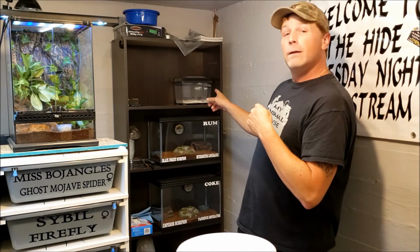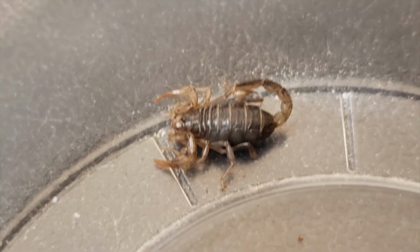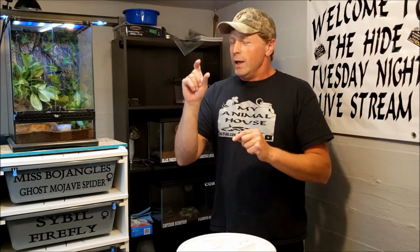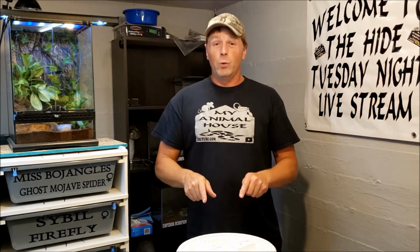Back here, bang. I have one of the northern scorpions. He's just a little guy. I'll put in a clip right here. Bang, the picture of one. This picture is actually of that one. He's just a really small little guy, and I got a bull snake.